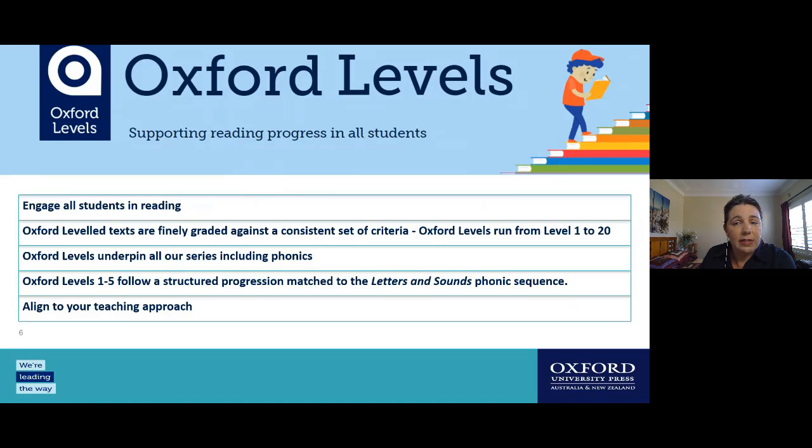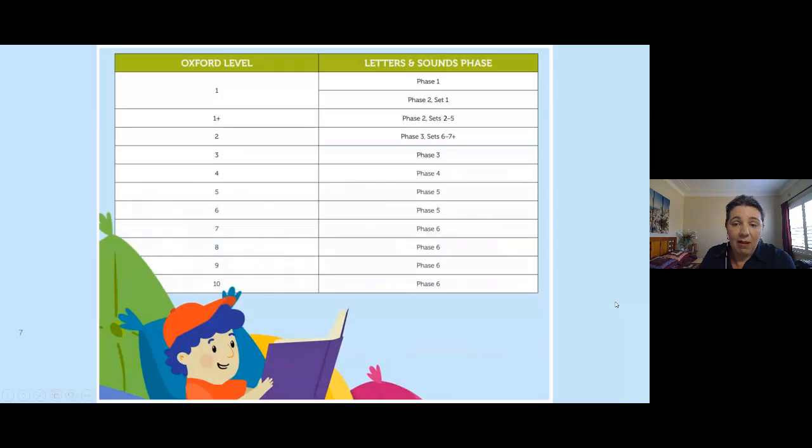So the decodable series that we're looking at today all follow a structured phonic progression from Oxford levels 1 to 6. They're matched to the Letters and Sounds phonics sequence, letting you know exactly when new letters and sounds will be introduced in our decodable books. This means that as teachers, you can trust that students will encounter the same sounds at a certain level in any of the Oxford decodable series. So we know that you all use a wide variety of reading texts and levelling systems, so Oxford levels can be aligned to other levelling systems and take students all the way from Kindy to Year 6.